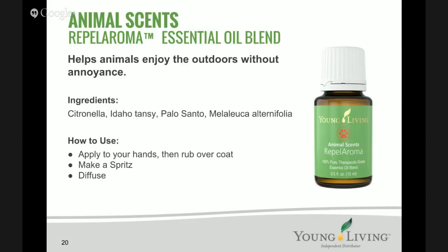So how you can use this is to apply it to your hands, and then you can rub it over the coat, and it will sit on top of the hair as well as be absorbed in, and it will prevent the mosquitoes coming and biting your pet. You can also make it in a spritz, and you can diffuse it in the areas where your animals are to prevent any unwanted insects in that area.